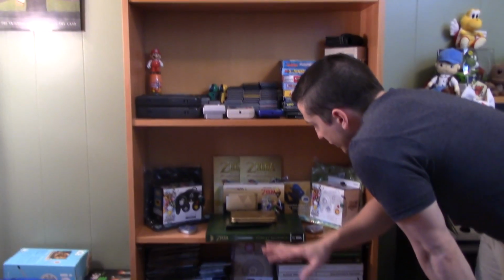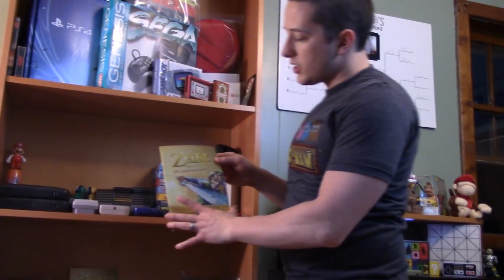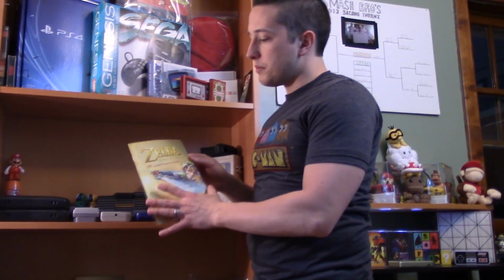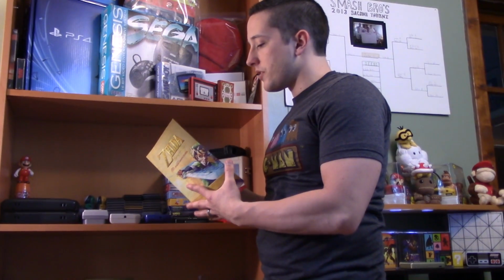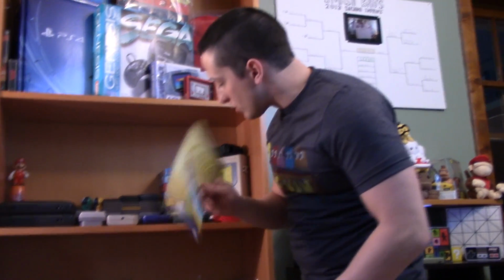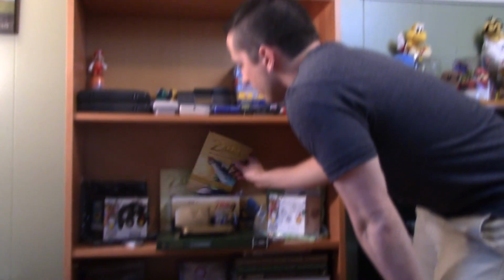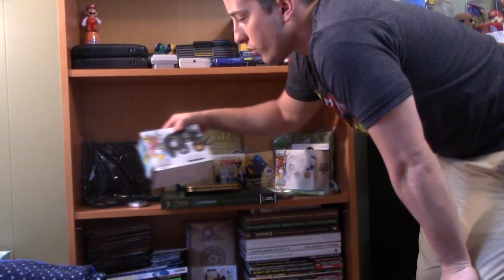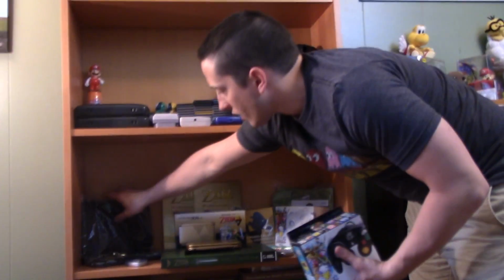Moving down here a little bit more, we have some pretty cool things. My favorite being when my wife surprised me and took me to the Legend of Zelda Symphony of the Goddesses in Pittsburgh. Awesome concert. It was orchestrated. They played a bunch of Zelda pieces from all of the Zelda games. As a huge Zelda fan, this was one of the best experiences I've had. It was amazing. Also have some GameCube controllers for the Wii U Smash.